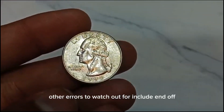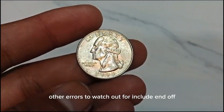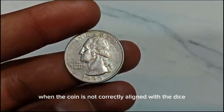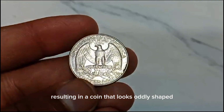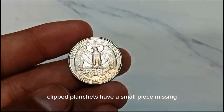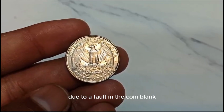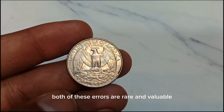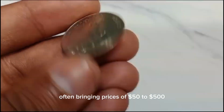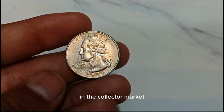Other errors to watch out for include off-center strikes, which occur when the coin is not correctly aligned with the dies, resulting in a coin that looks oddly shaped or off-balance. Clipped planchets have a small piece missing due to a fault in the coin blank. Both of these errors are rare and valuable, often bringing prices of $50 to $500 in the collector market.